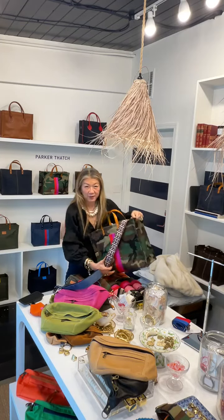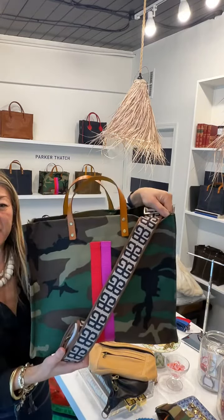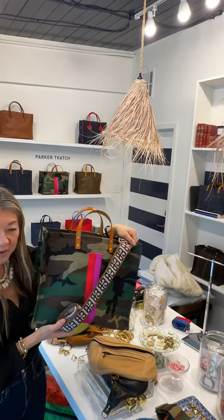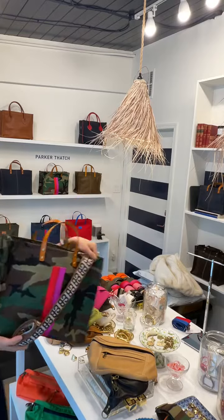This is the most popular pairing, and I'm going to show it to you guys, with the camo with the pink and red. I love how that is. Somehow all the patterns go together. And it adds a really nice little character to it. So this one is terrific.